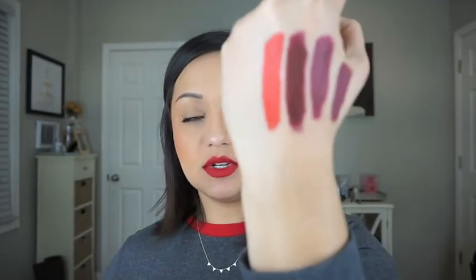The next one I'm going to mention is also a matte, and this is Dangerous. This is one of my favorite lipsticks. It's very similar to Lady Danger, which I'm out of that one too. But that's another one that I would definitely recommend to you guys. But Dangerous, bam. It's just a really pretty orange red. I love this lipstick. It's so good.